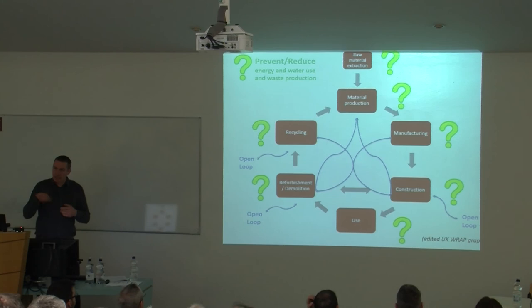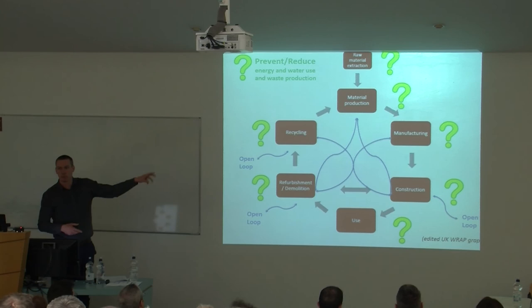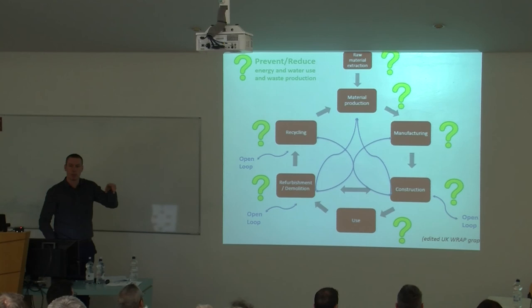Putting it back in a cycle again, what you're trying to do is, for each of the phases, can you reduce the outputs at each one of those phases? So the question marks are trying to reduce energy use, trying to reduce water use, trying to reduce waste production, and as Jan said earlier, that will mean that your CO2 emissions are down. But also, can we introduce any other loops into the system so that you're retaining the value all the time or reusing the material? So the difference between reuse and recycling: your reuse shouldn't have a process other than maybe cleaning.